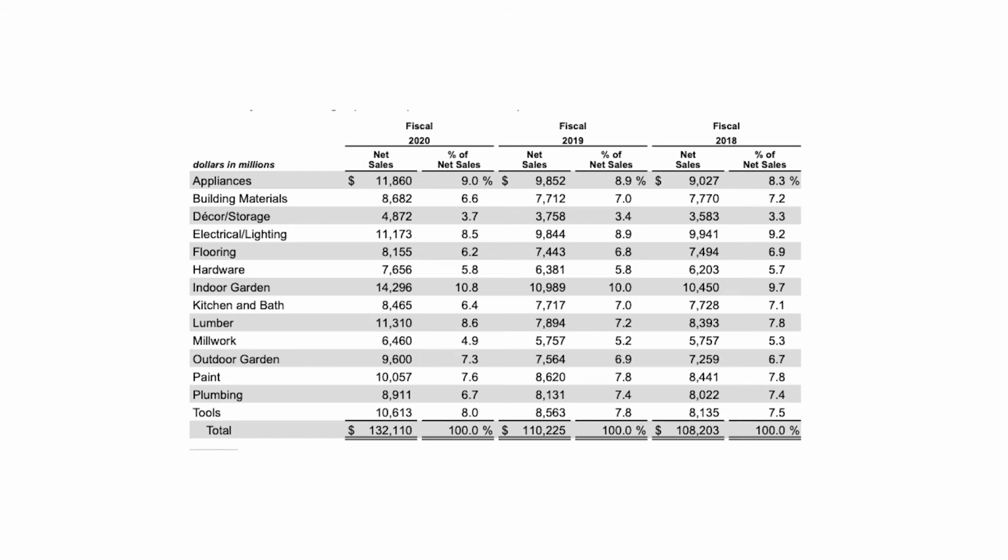In this chart we see all the product segments that Home Depot has. There were some interesting developments within these segments. The percentage of net sales tells me if a product segment is growing above or below the average growth of all the segments together. So for example, building materials has grown in net sales since 2018, but has decreased in percentage of net sales, so this means they did grow below the average growth of the company since 2018.